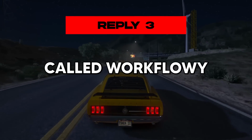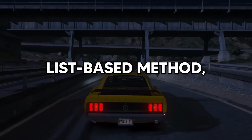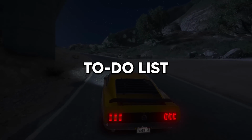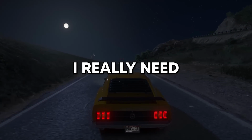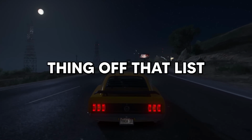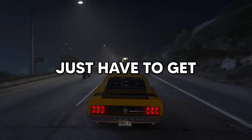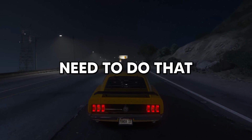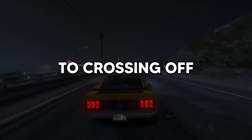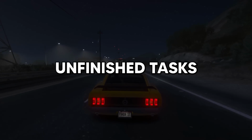I use a site called Workflowy to organize basically everything in my life, a bulleted list-based method. And you can do lists within lists. I have a running to-do list, and every time I think of something I really need to get done, I add it there. Every day, I commit to crossing at least one thing off of that list, which has been life-changing. I just have to get in the habit of adding things when I think I need to do that soon. It very much reduces my mental clutter to commit to crossing off one thing per day and actually doing it. Stresses me out so much thinking of unfinished tasks.